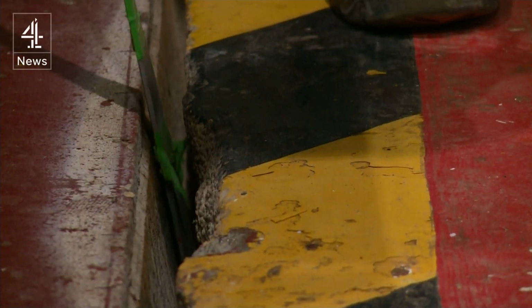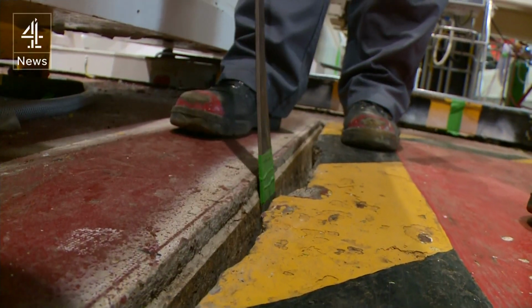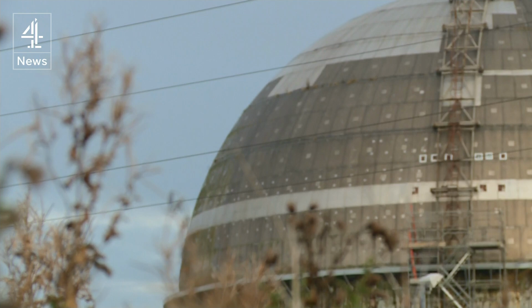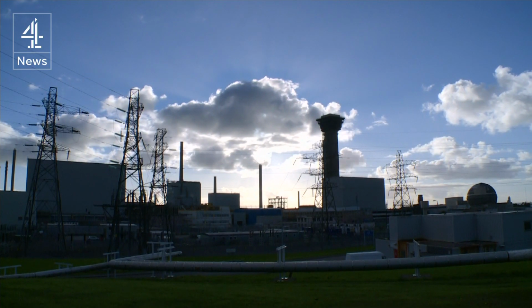Work is now well underway to free up the lids, but it will be a few years at least before any of the waste starts to come out. The pressure is on Sellafield to prove their science is right, and they can deliver. Time and money are no longer no object.